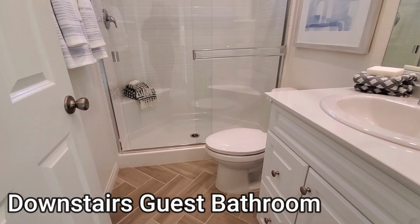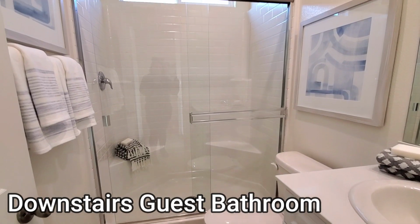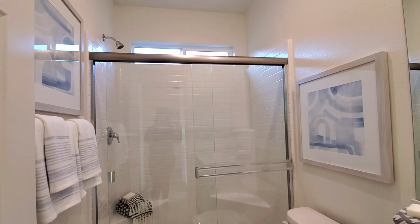The downstairs bathroom offers a soothing shower, a toilet, well-placed cabinets, and a sink for your comfort and ease.